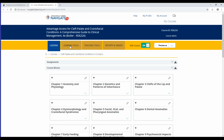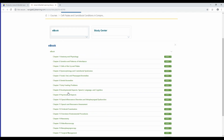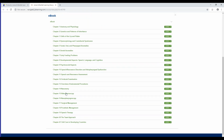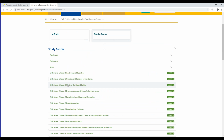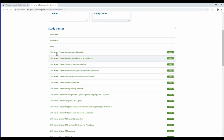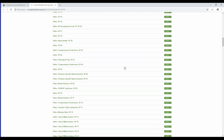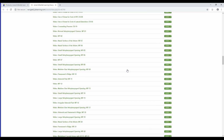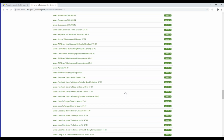Up here, you'll notice there's a Learning Tools tab. Same content we just showed you. It just rearranges it in a different order for the students. We have all the ebook links together in one place. Over here in the Study Center, we have all the Cleft Notes together in one place. And then we also have all the videos together here in one place. So as you can see, there's a lot of different videos. If a student knows there's a particular video they want to jump right into, this is a nice place where they can go to find that.